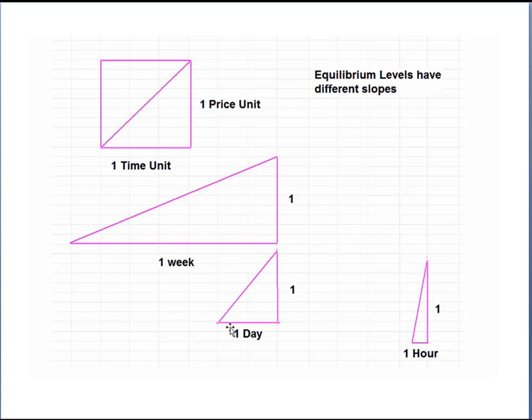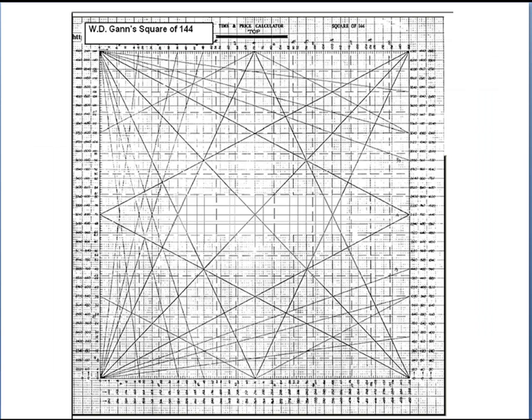But every one of these slopes, by definition, is a 45-degree angle because the unit of time and the unit of price is identical. We don't have to worry about scaling our charts when we use the planets because we know our origin point, we know how far we've gone over in the planetary distance, and if the price is up that amount or a numerological equivalent of that amount, it is a square root and the market will go down. That's what Gann's charts are all about, really.